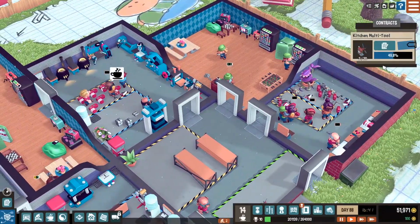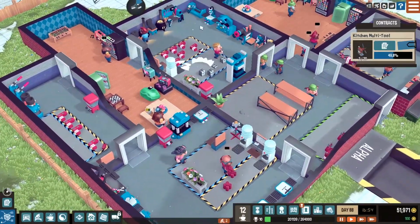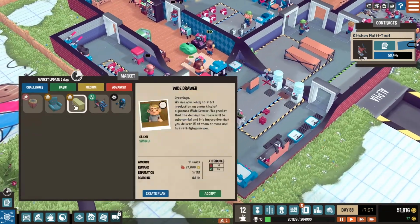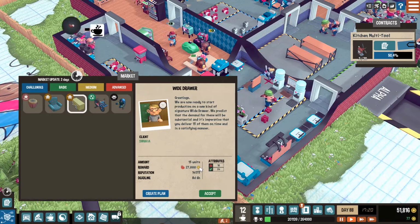So with that said, we only have the kitchen multi-tool still in the queue. And it looks like a few of these guys are somewhat idling. Not too bad, you know, like there's definitely still a bunch of things to take care of. I just do think that we should probably have a second side project going. And I think this one is a decent one.